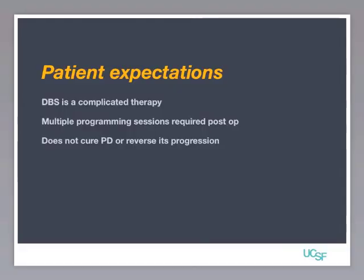And then finally, patient expectations. We're all Americans. We want to get better. We want to get better now. We want to be like we were when we were 16. And so it's important to remember DBS is a complicated therapy. It requires coming back to the doctor's office multiple times over the first 6 months or so after implantation to program the device. And it's important to remember, too, it doesn't cure Parkinson's, and it doesn't stop the progression.